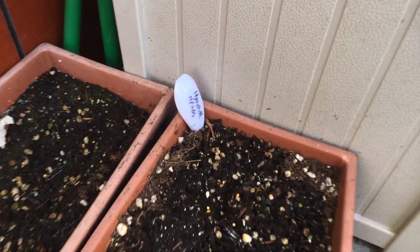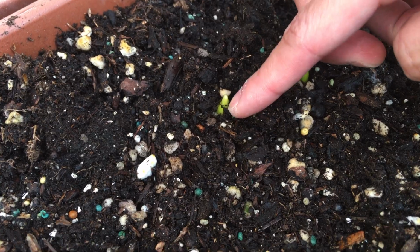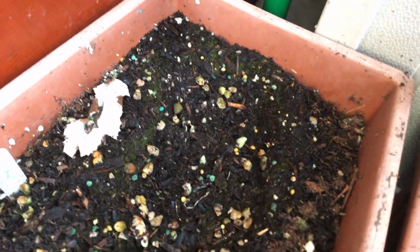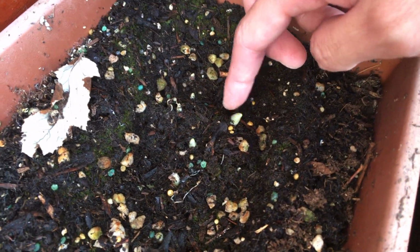Down here we have the bulb plants. Let's look at the hyacinth. You can see some sprouts coming out already. And here's another one. And the crocus that were kept wet over the summer, there's also some sprouts.